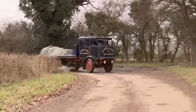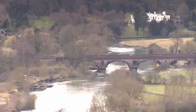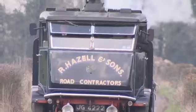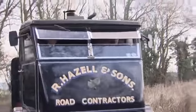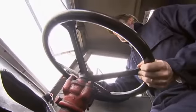These massive haulage machines don't just run on coal. They need water, too, to make their steam, and can only carry enough for 30 miles. So, what did the steam wagons do when they needed to fill up? They couldn't just pull up at a petrol station. No, it was much more fun than that.